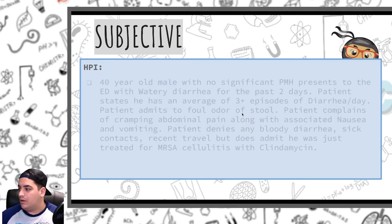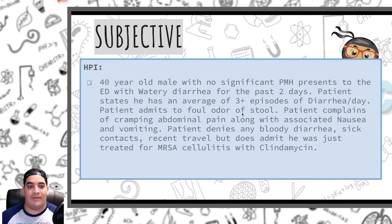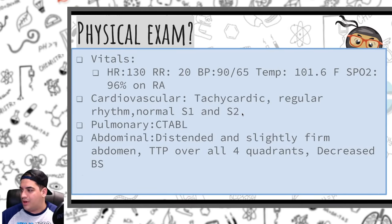With this patient, we have a 40-year-old male, no significant past medical history, who comes to the ED with watery diarrhea for the past 2 days. Patient states he's had an average of about 3+ episodes of diarrhea per day and admits to a foul odor of that stool. Complains of cramping abdominal pain along with associated nausea, vomiting. Denies any blood or any signs of bloody or mucusy diarrhea. No sick contacts, no recent travel, and does admit that he was just treated for some MRSA cellulitis with clindamycin.